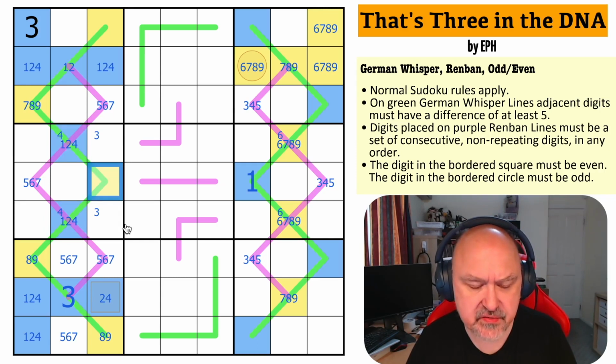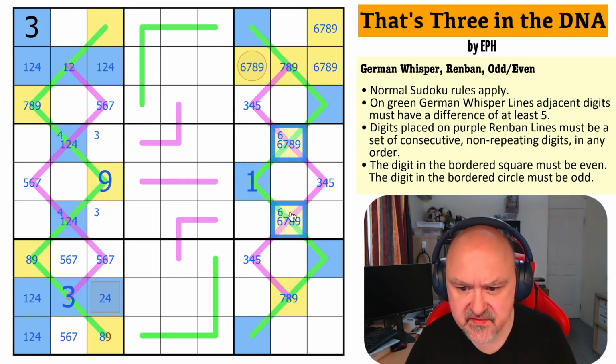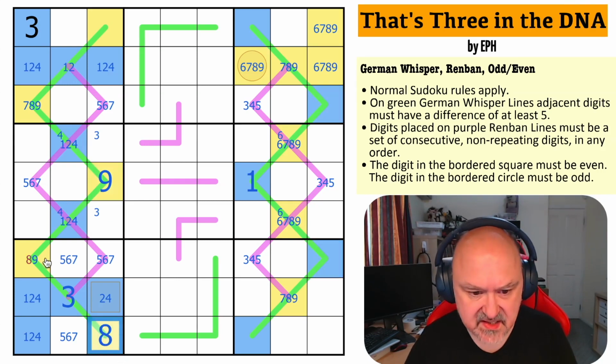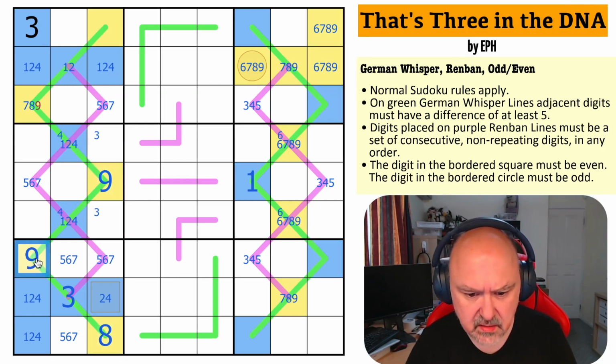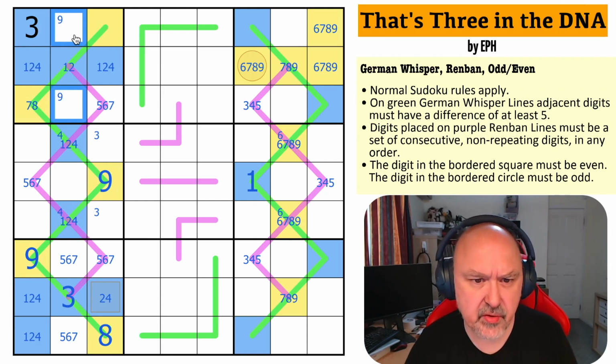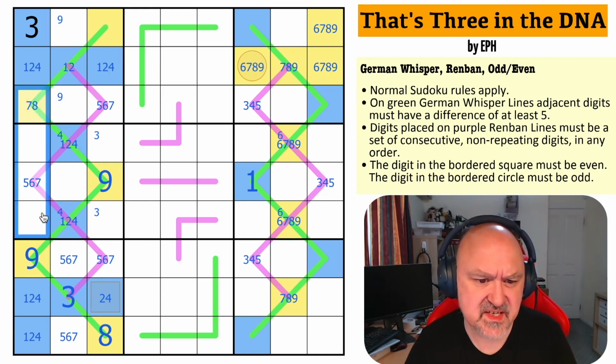Four is in one of those two, so that's a nine. And one of those two has to be a nine. The same as because of these sixes, one of those has to be a one. Hang on, this nine sees that. That's the eight, that's a nine. This is not a nine. This is a seven or an eight. So nine is in one of those two. So these are five, six, seven, and eight.